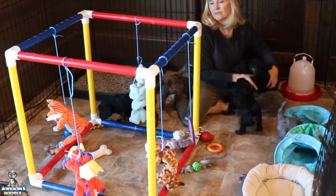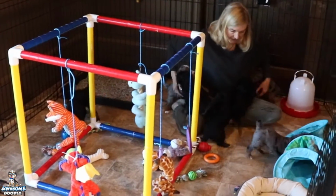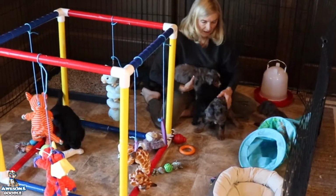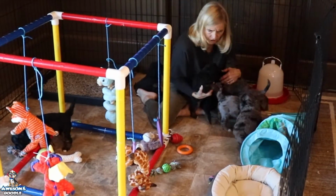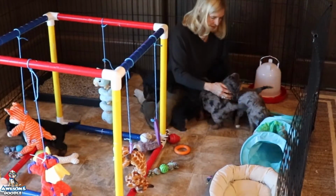They never get tired of their toys though. Gracie still loves her toys, and I can throw the ball and she'll go and retrieve it. I can throw it and tell her to sit and she'll catch it in her mouth. She's very, very good with tricks. She learned tricks real easy. These guys will be able to learn tricks real fast.